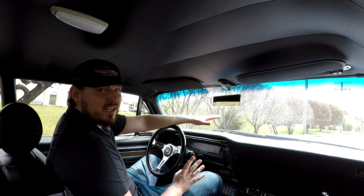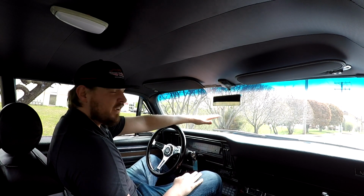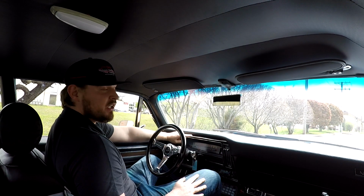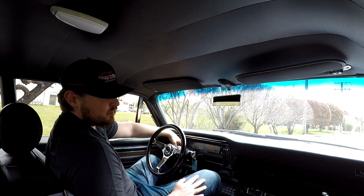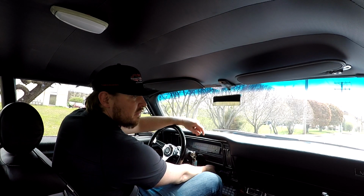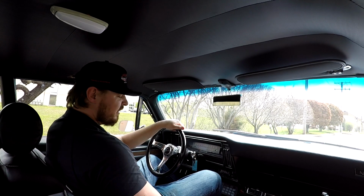Okay, I'm going to go ahead and take you guys for a test drive at this point here. Power starts up very nice and easy, very healthy sound to it as well. Tachometer is working, speedo is working, I will show you that in a minute. Fuel gauge is working as well. All three gauges down there work, and got a nice sound system too. So everything on the interior here seems to be working as it should.